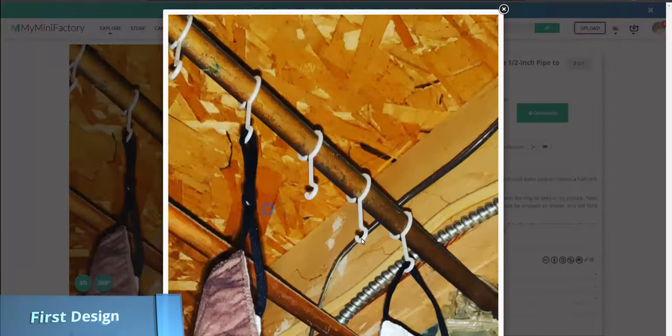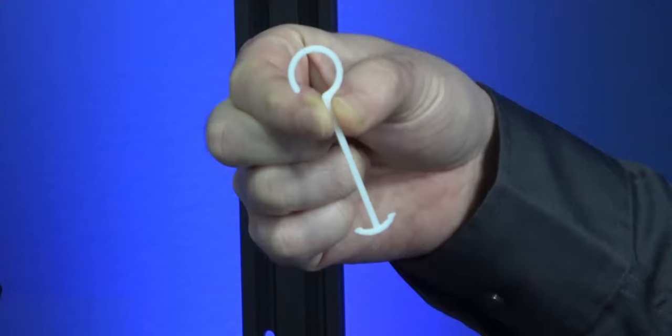You mentioned these hooks. We're going to look at those. But the hooks were going to be my second print. I designed my own mask hooks. These are meant to go on a half inch pipe, the cold water pipe in our laundry room, because we have an unfinished laundry room. This clips onto the half inch pipe, and it gives us a place to dry our reusable, washable face masks. So it's just a neat little thing that I came up with.